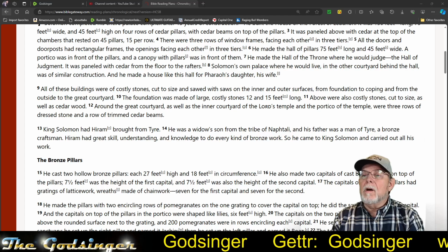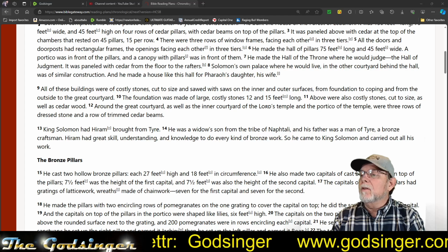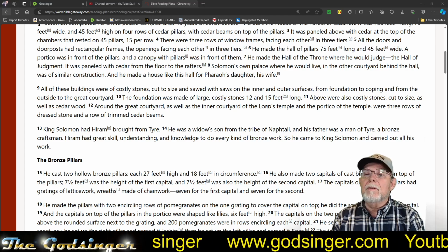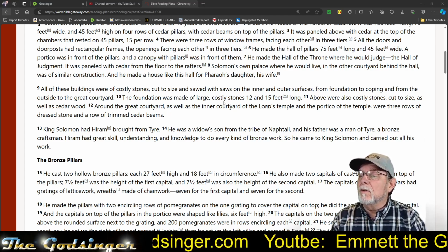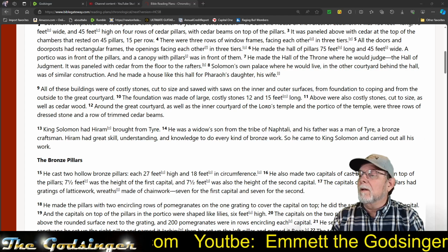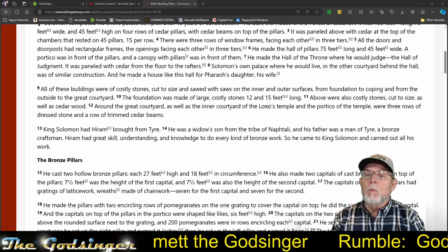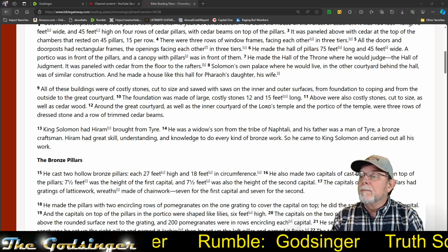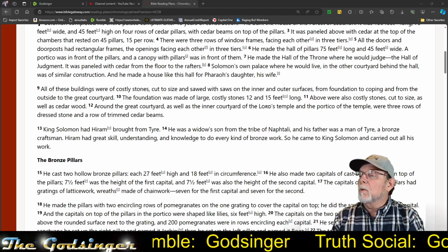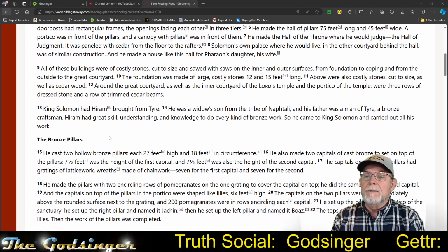All of these buildings were of costly stones, cut to size and sawed with saws on the inner and outer surfaces, from foundation to coping and from the outside to the great courtyard. The foundation was made of large, costly stones, 12 and 15 feet long. Above were also costly stones, cut to size, as well as cedar wood. Around the great courtyard, as well as the inner courtyard of the Lord's temple and the portico of the temple, were 3 rows of dressed stone and a row of trimmed cedar beams.